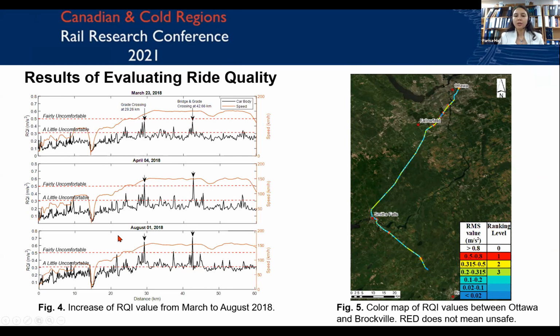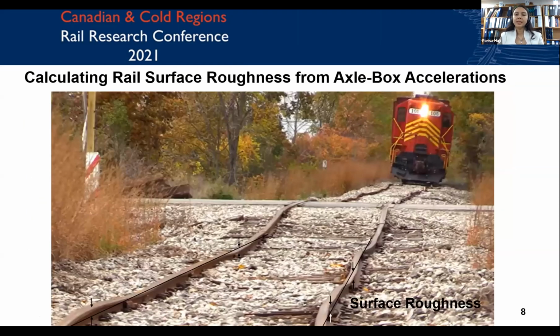Based on August 2018's results, the ride quality values are plotted as a color map for a study track to indicate the locations of track where the assets might need upgrade to improve the ride quality and to maintain the current operating speed. Our second objective of research was to develop a method of interpreting acceleration measurements from the instrumented VIA passenger rail car to quantify track surface geometry conditions.